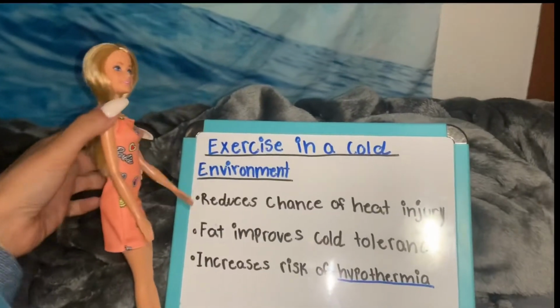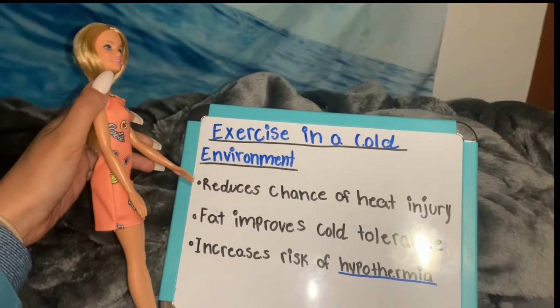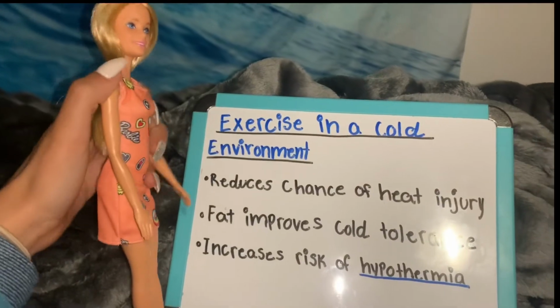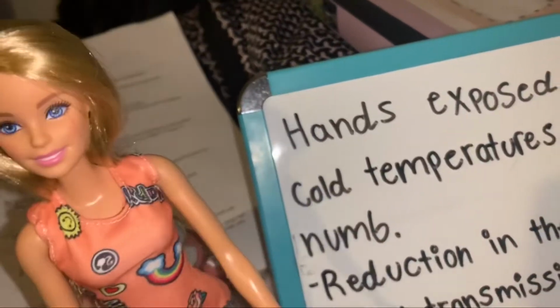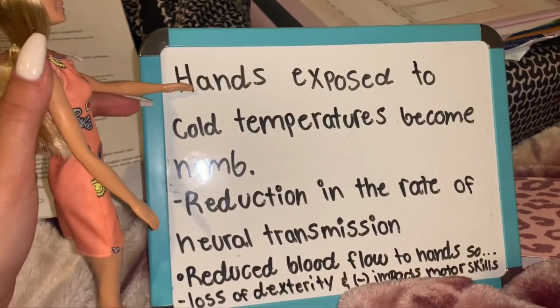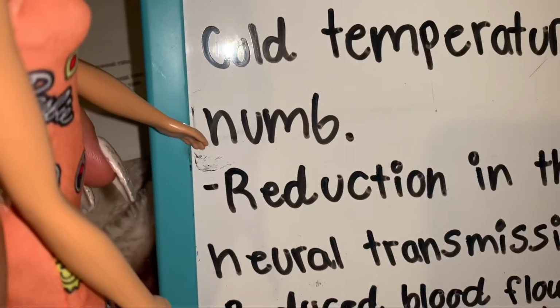Exercise in a cold environment reduces the chance of heat injury, but it improves cold tolerance and increases risk of hypothermia. So cold temperatures can impact sports performance. For example, when your hands get exposed to cold temperatures, they become numb.